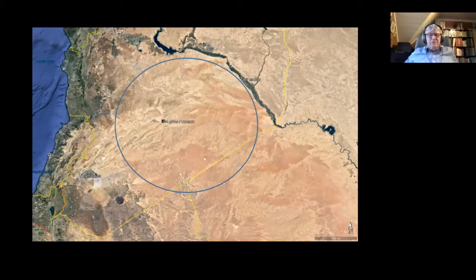Palmyra is often labeled the queen of the desert. Of course, that's good for tourists. But in fact, the area around Palmyra is not a desert. And now I'm going to show some pictures from the area. The area around Palmyra is a huge dry steppe.